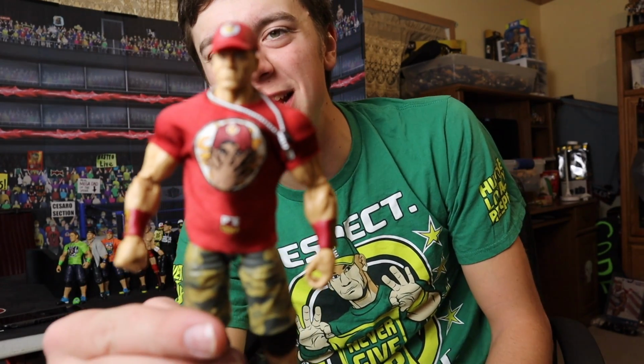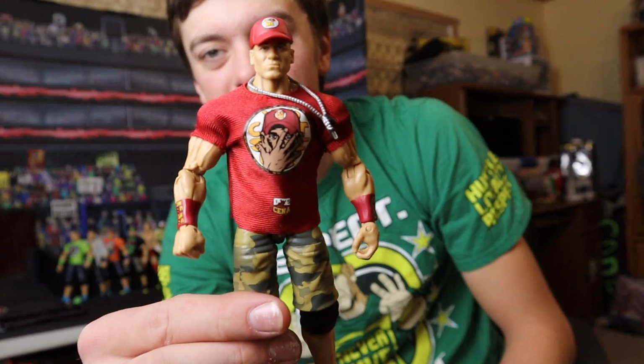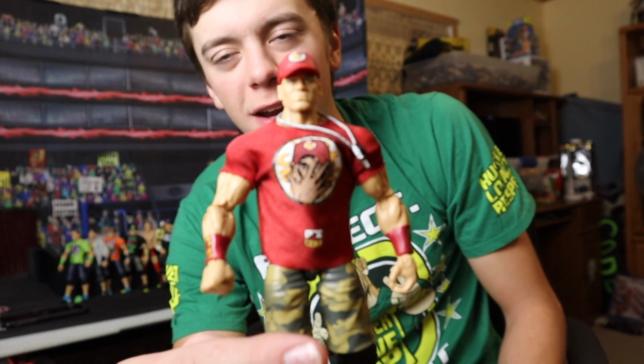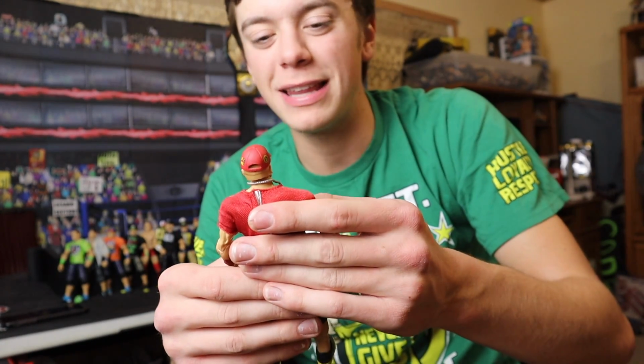Number 6 goes to the Elite 37, John Cena. Here he is, the red gear. This Cena figure is actually kind of rare. Harder to find loose with all the accessories on eBay. But yeah, the Elite 37, great figure. I've always been a big fan of the red. This is when he got conquered by Brock Lesnar at SummerSlam, and of course when he was feuding with the Authority a little bit. But yeah, this is a great gear.